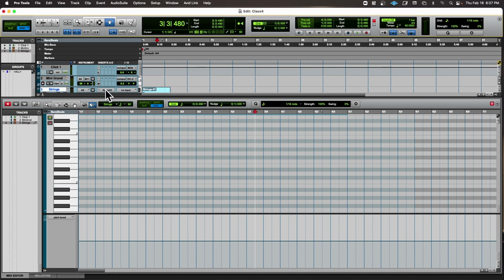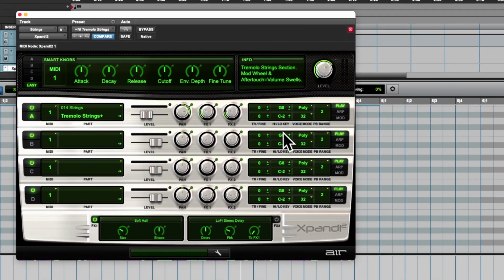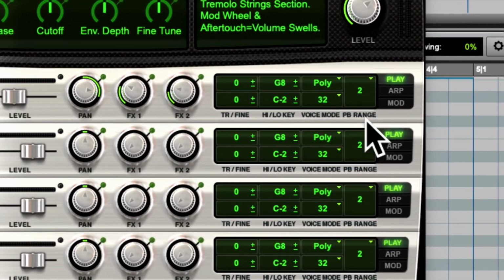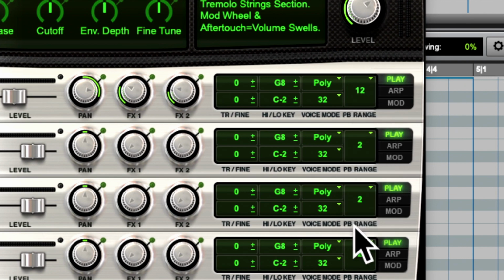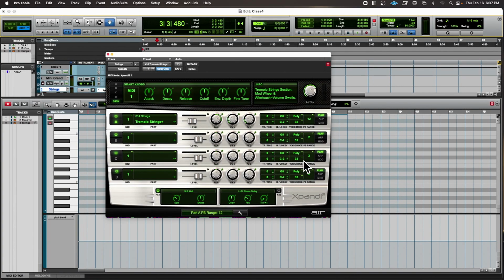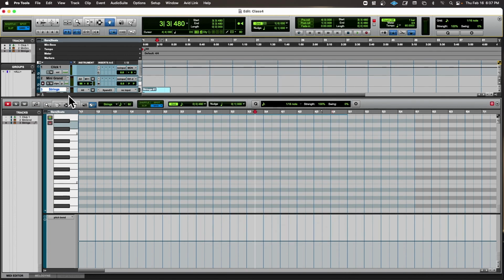But as far as the interval, you change that here, right? So you notice that PB range, that stands for pitch bend range, is set to 2. So let's say I set it for an octave, right? And now I play the keyboard and I move the pitch bend wheel. And if I change it to 3, it'll go up a minor third. So you set the range on the instrument. We're going to go over that, trust me, later on in the semester.